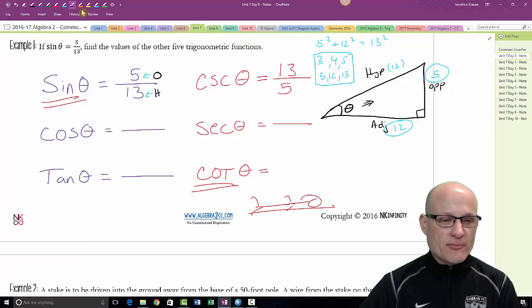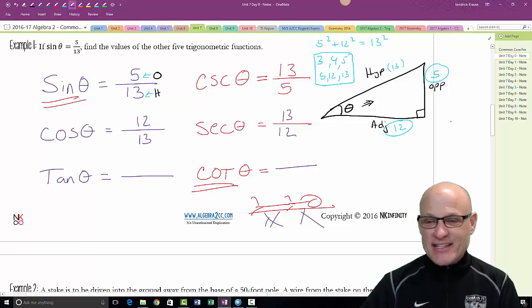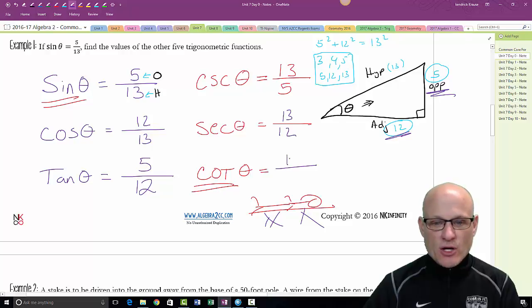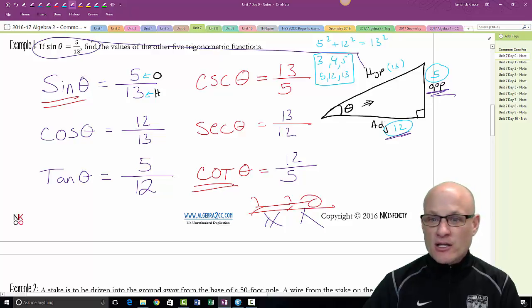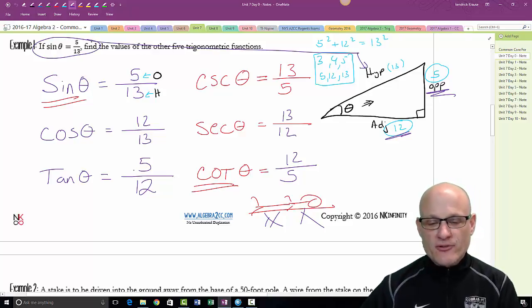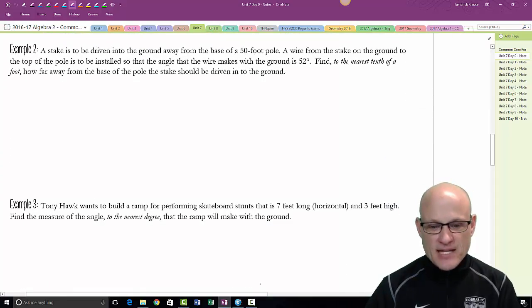So I'll come back over here. Let me finish these in purple. Cosine is adjacent over hypotenuse, and secant is just the flip of that: 13 over 12. Oops, I forgot to put some legs on my cot. I usually have triangle legs like that. All right. Tangent is opposite over adjacent: 5 over 12. Therefore, cotangent is 12 over 5. Do you see how I was able to use one piece of information and a little bit of math to get all 6 trig functions? All righty. So let's do some more math after I come back.